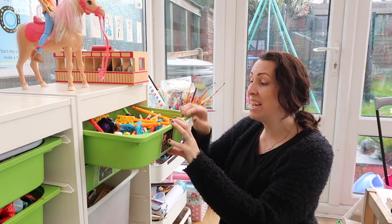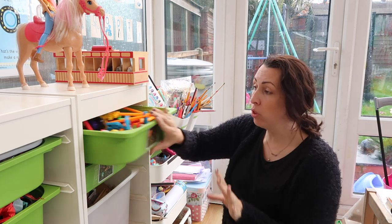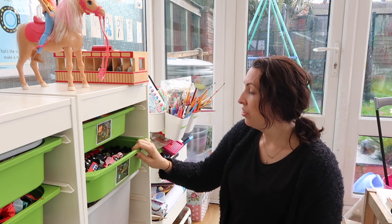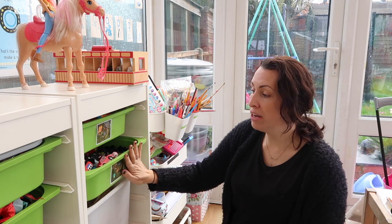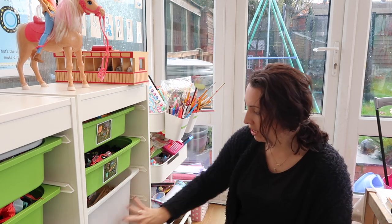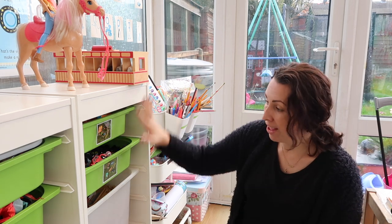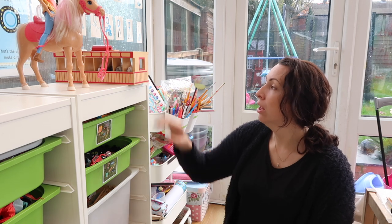So this is Connects, Kitty Connects. That's communal stuff. They all like building stuff out of that. The train track, they all love. So that is all of those. That is all train tracks and the cars. So that unit will stay.